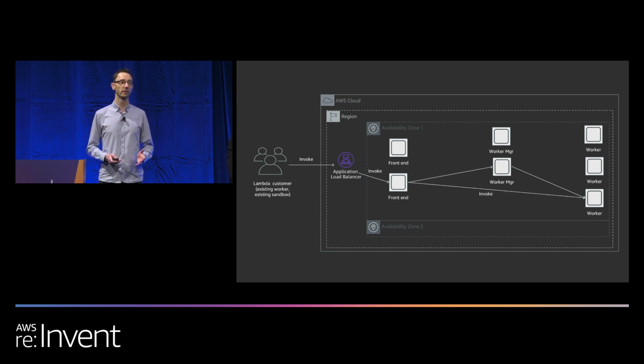So this front-end service is effectively orchestrating the invoke. One thing that's critical to note here is that any additional time taken in the front-end service adds to the time it takes to run customers' functions. So this is an area we really want to optimize. We really want to improve our performance here because it's going to directly improve customers' performance. And as we start the story here, this service is running on Corretto 8.